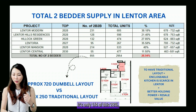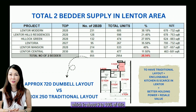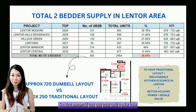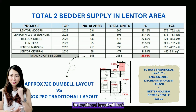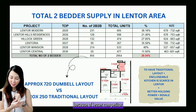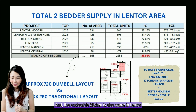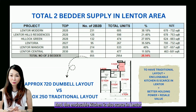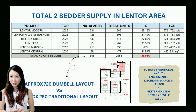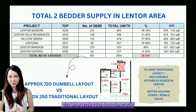It's only 1/4 of this 28%, which is about 9 to 10% of this. So that means if you put your unit up for sale, the traditional layout will look way more enticing than a dumbbell layout because of lesser competitor. And the enclosable kitchen is also scarce in Lentor, as well as your better holding power plus better resale value due to the scarcity.